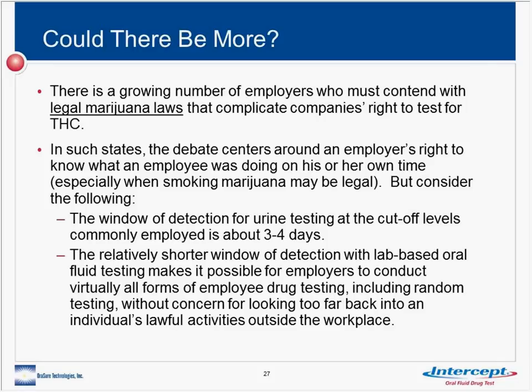Especially if what they may be doing is legal. Like smoking cigarettes, it's legal. You don't allow it in your workplace, of course, but it's legal for that individual to smoke a cigarette. Well, in some states, it's legal to smoke marijuana for medicinal purposes. And so employers are confused by that as well.